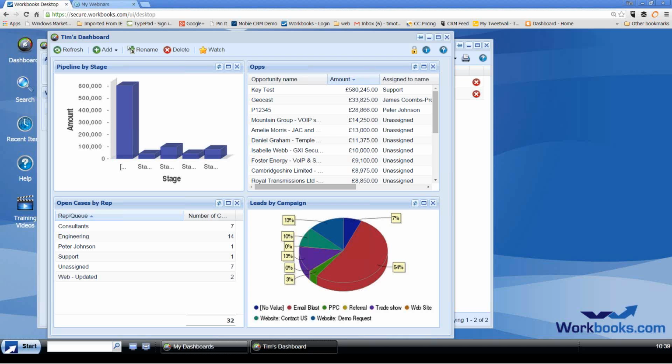There may be multiple days. Some complex implementations may take many days. So in answer to your second question, how long does an implementation last? Well, over the years, we've done some in a matter of an hour or two because they have very simple requirements. And remember, with Workbooks, it's pretty much a ready-made system. If you started using it right now, you've seen the screens already this morning. That is what Workbooks gives you straight away. So there's not a lot to do if you've got fairly straightforward requirements.